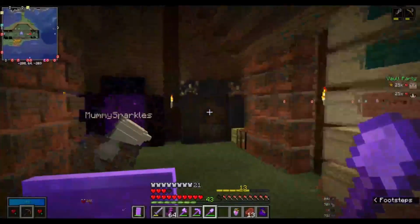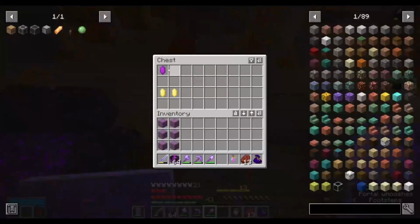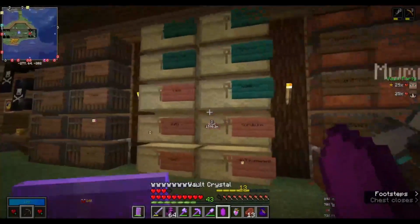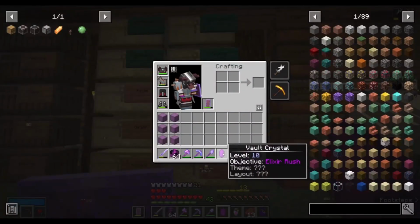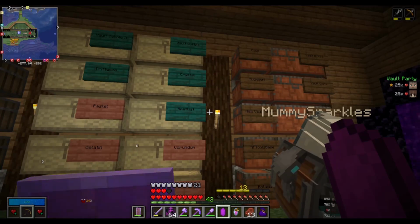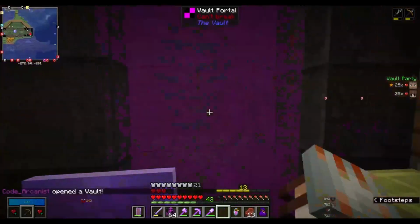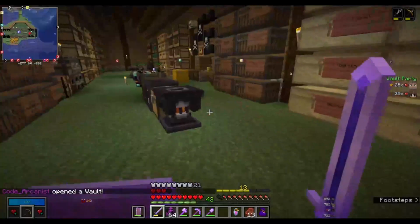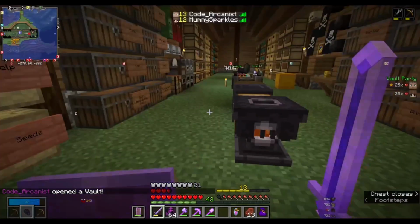Size 15 coin affinity. Shall we do one of these? I don't know what that is. Elixir rush ones. It's only level 10, so we should be able to knock it off fairly quickly. Why not? Why not? Okay. Activated. I'll be with you in 2 or 3 or 4 shakes.